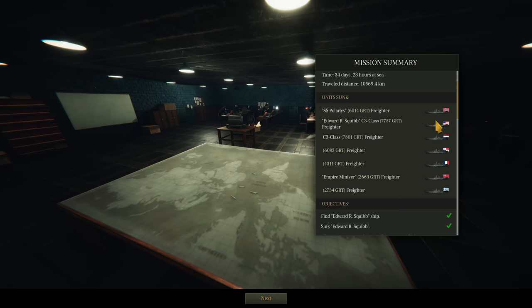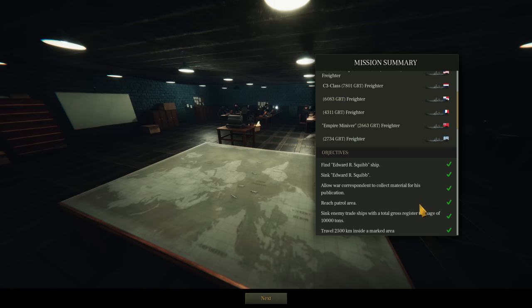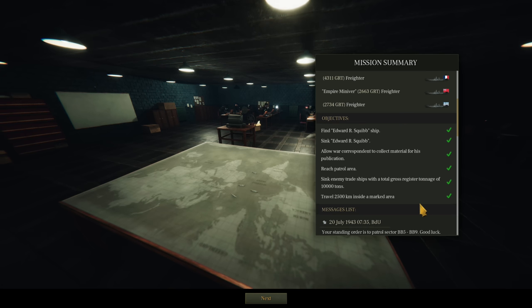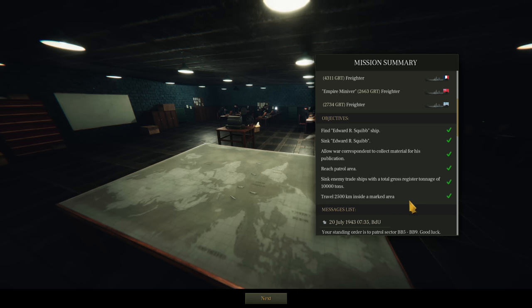So, here is a list of the 7 ships that we sunk. Happy days for 37,000 tons. And our objectives completed on this patrol. We found Edward R. Squibb. We sunk Edward R. Squibb. We allowed the war correspondent to collect material for his publication.